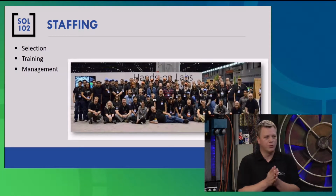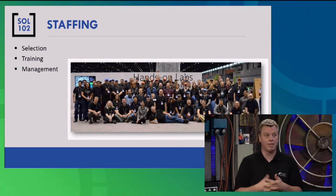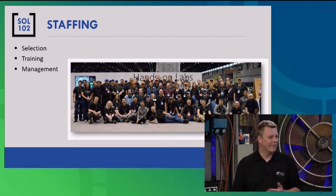Staffing is one of those cool areas I really like, because depending on the size of event, we could have anywhere from 2 people on site to maybe 100 or more on site. We've had events where we've actually had almost 200 people on site. So any given event, that number will change.